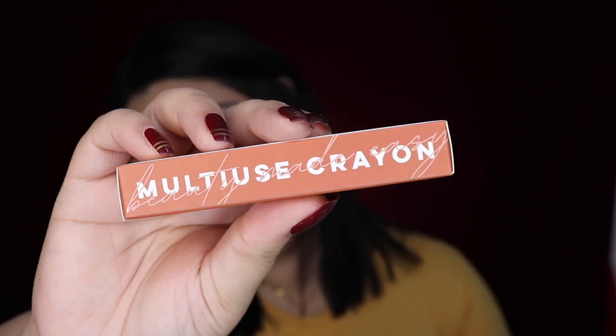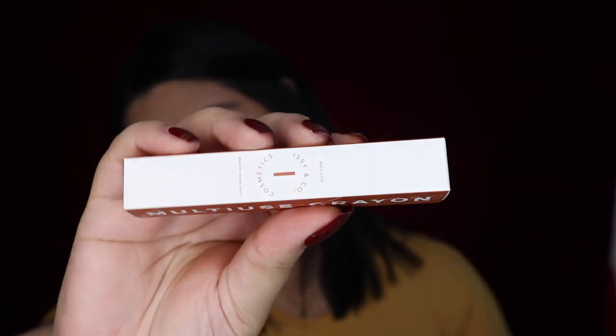I can only judge from what they sent me, and they have sent me 6 different eye products and 1 lippy. I think I want to start with the lippy because I only have 1, so you know, might as well. This is called a multi-use crayon. Packaging is, I love the box. So multi-use, I'm guessing you can use it on your cheek. You can probably use it on your eyelids and your lips, obviously. So I have a lip balm on right now, and I'm just gonna go on top of it.